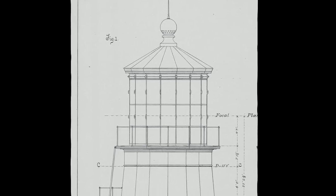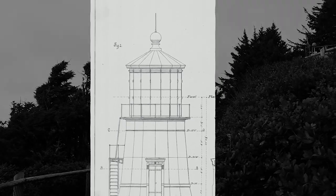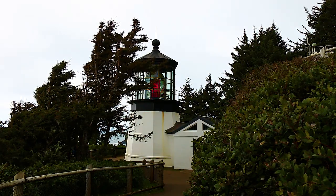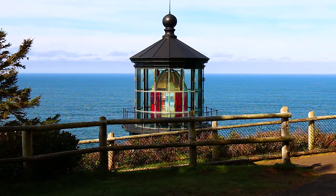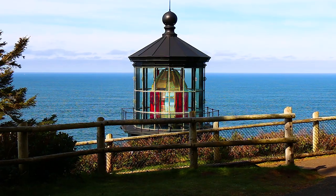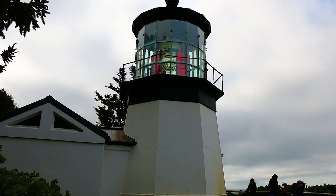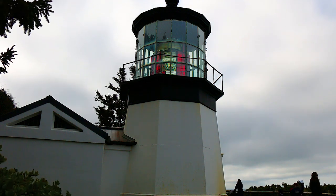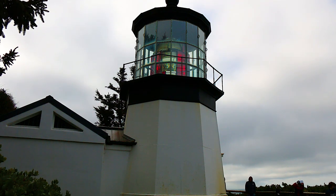The lighthouse was completed and activated in 1890 with a large first-order Fresnel lens. At only 38 feet tall, Cape Meares is the shortest lighthouse in Oregon. Thanks to the high vantage point, it provides the same 20-mile visibility as the tall lighthouses. The octagonal tower shape is the only one of its kind on the Oregon coast. The structure is also unique because the tower is covered in iron plates.